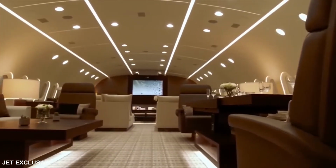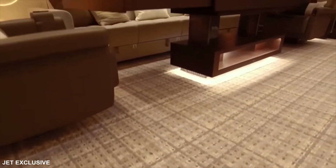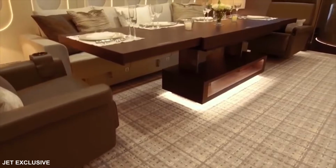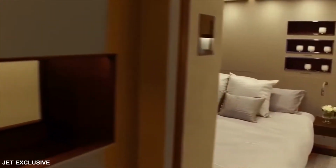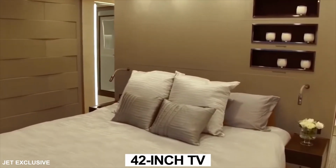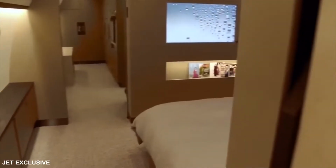The dining room features 2 long tables on each side of the aircraft. One can only imagine indulging in actually good plane food while gazing out the window. For the VIP guests to slumber, the BBJ 787 features an ensuite master bedroom equipped with a 42-inch TV. This is in addition to the dresser room and the bathroom complete with a shower.